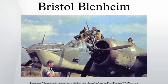Variants: Blenheim Mk I, 3-seat twin-engined light bomber, powered by two 840 horsepower Bristol Mercury VIII radial piston engines, armed with a 0.303-in machine gun in the port wing, plus a 0.303-in Vickers K gun in the dorsal turret, maximum bomb load 1,000 pounds, 1,552 built.